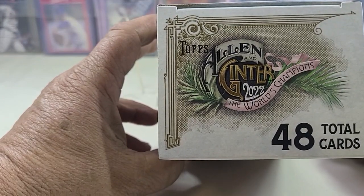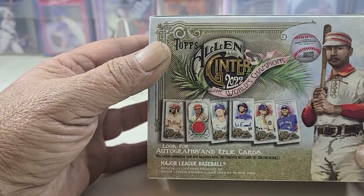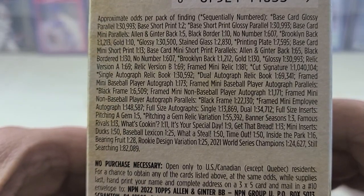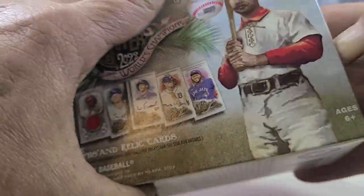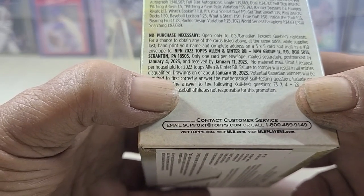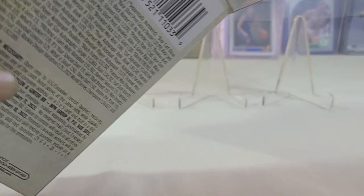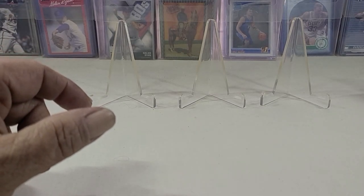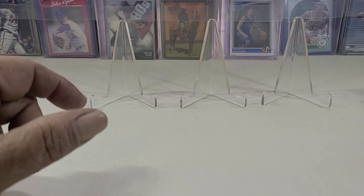Let's see, we're looking at 48 cards per box. Looking for the auto and relic card and possibly a bunch of rookies, hopefully. And we'll give you the odds of pulling those cards, plus the no purchase necessary information if you're into that. I think you can still get that until January the 11th and January the 18th. I'll leave the link to the video of the first box we did of this. So six cards per pack, nine packs. So let's get ripping.